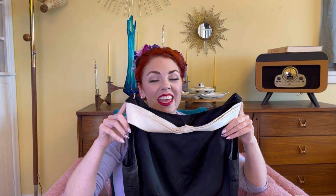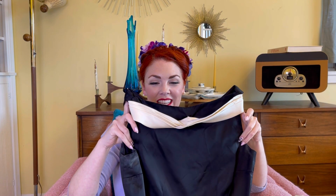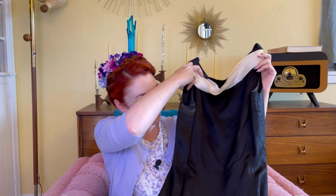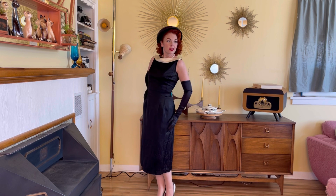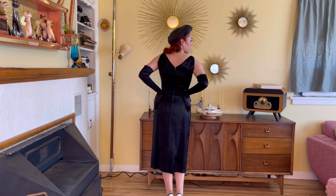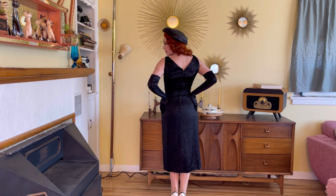We shall see. Last and possibly my very favorite thing, I just thrifted this the other day, a black satin Jonathan Logan cocktail dress. This dress is everything. 1950s. It is beautiful. It fits. It has a pocket. What in the world? Oh my goodness. A cocktail formal dress, semi-formal dress with a pocket.